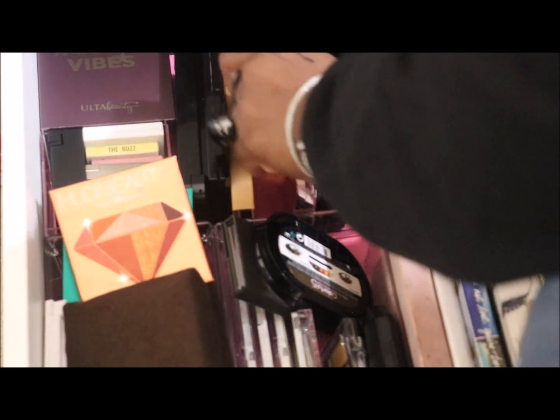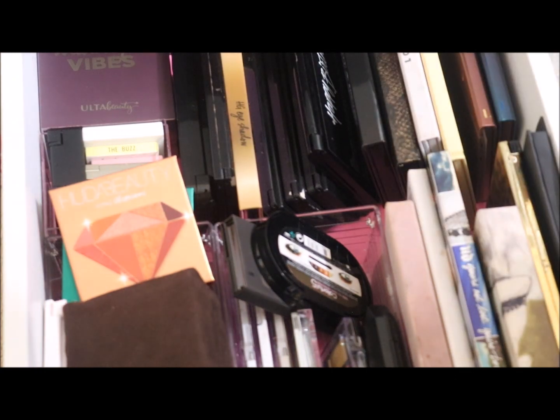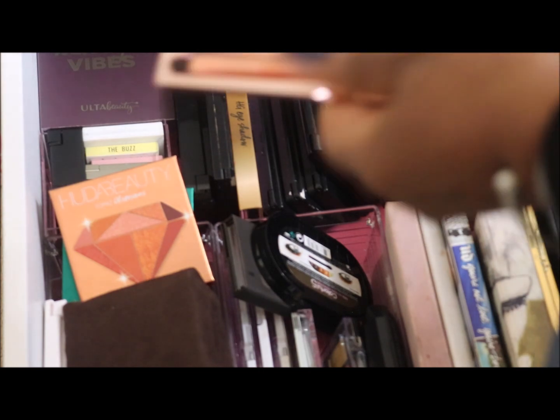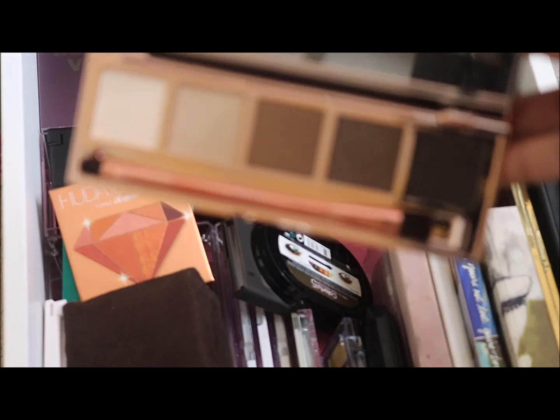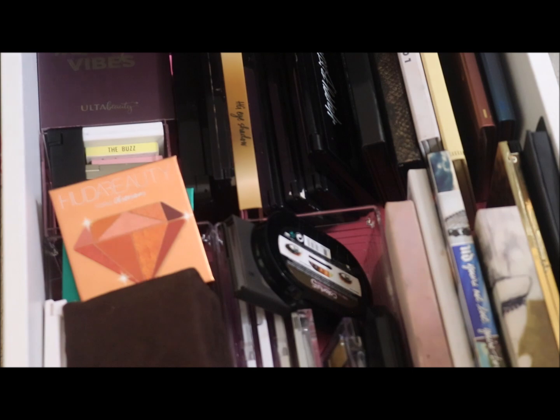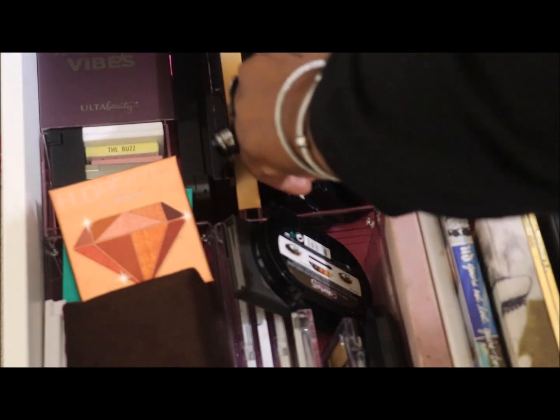That's an old palette there. Here's a Christie Brinkley palette. I don't know why I picked this up. It is definitely very neutral. Can you see it there? Very neutral colors. I'll go ahead and pull it and give it a try. Do I need any?